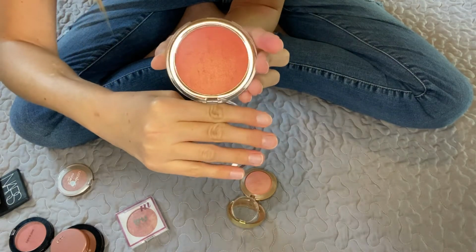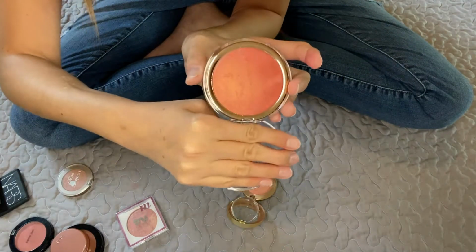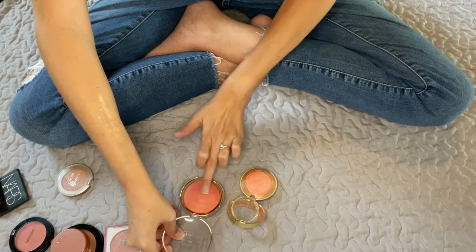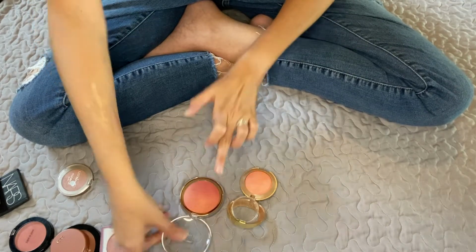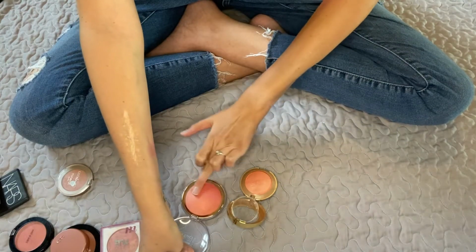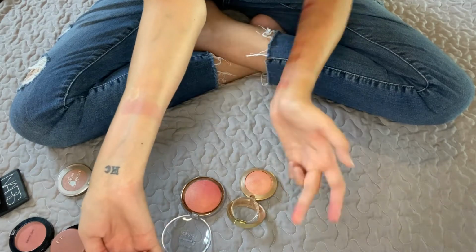And guys, look at it. Just in the pan, it is so visually stunning. And I got it. And it's Catrice, you know, so it's affordable. I ordered it. It was out of stock on Ulta, and so I bought it on the Catrice website.